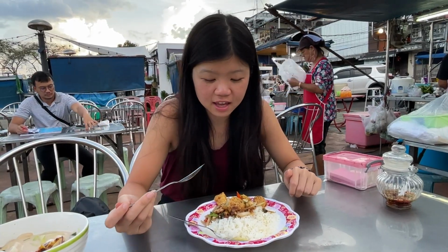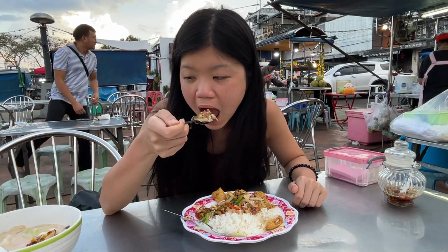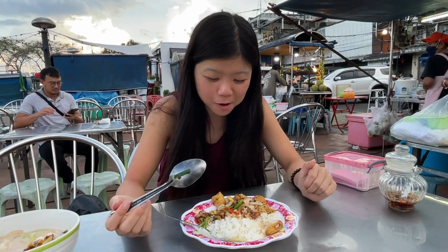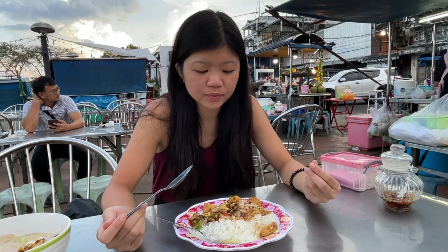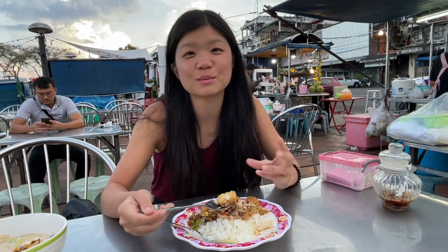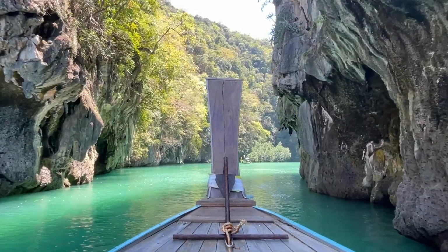And we also got a stir-fried chicken and fried tofu over rice. This looks awesome. Oh, this is good. It's got a very good savory garlicky taste. The chicken is tender, and this fried tofu just absorbs the sauce. Having this freshly cooked meal right on the pier seems like the perfect way to end our day island hopping and snorkeling.